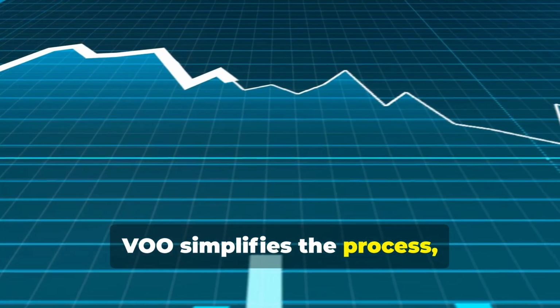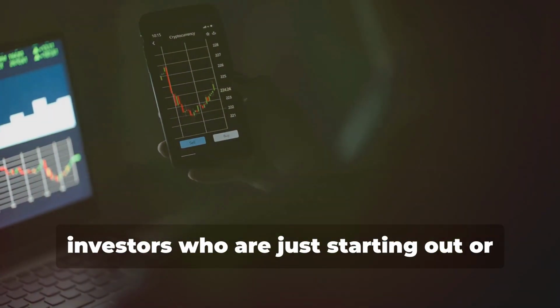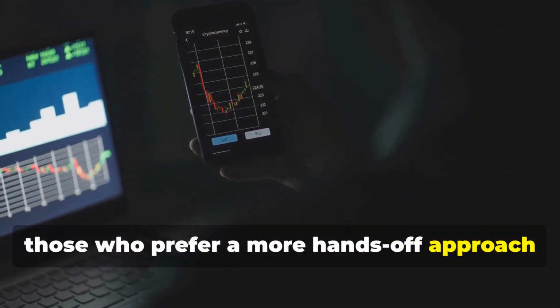VOO simplifies the process, providing instant diversification with a single purchase. This is particularly beneficial for investors who are just starting out or those who prefer a more hands-off approach to investing.